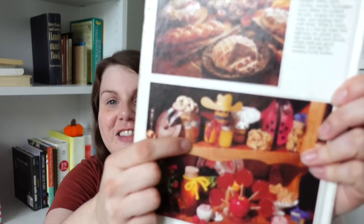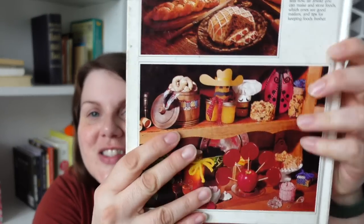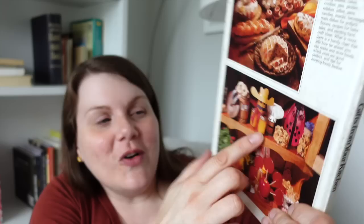So that brings us to our second Better Homes and Gardens book. We've got Gifts from Your Kitchen. This is very appropriate considering the winter holidays are coming up. This one was published in 1976. You have to look at the back of this. The way that they've decorated these jars, can you see? There's a little cowboy and a chef, and I think that's so cute. And it's just full of things that you can give as gifts. Jams, marmalades, baked goods, all kinds of things.